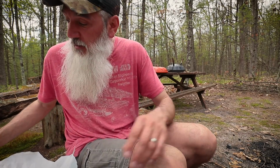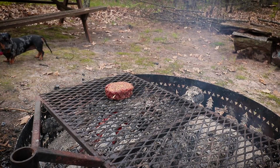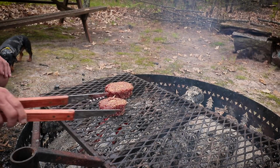I don't know if it can be found other places or not, but our fire's ready, so we're going to get these on the fire. Rachel made up some garlic toast bread. We're going to cook that on the fire too. And I'm starving.